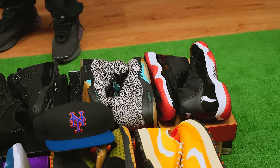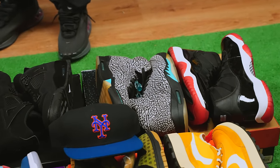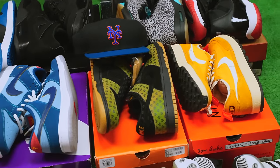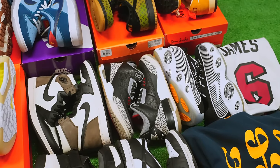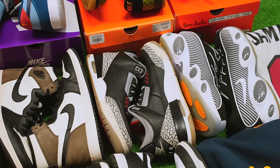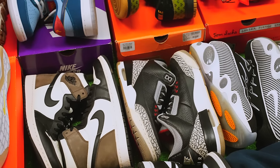Three Lab 5s, crazy stuff, because retail on those back in the day was like $225, something like that. Bright 11s, classics. Speaking of classics, black cements. That's one of those shoes that even beat up, they always go for a decent amount of money, and they look better as they age, if you ask me personally. This one right here is crazy.